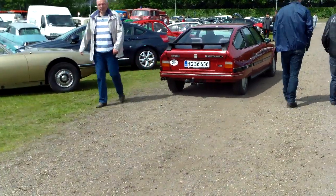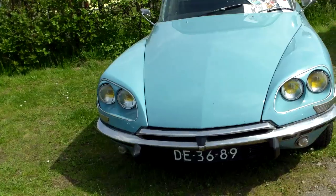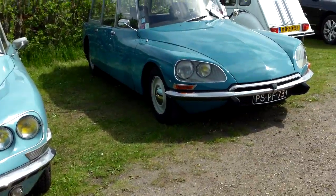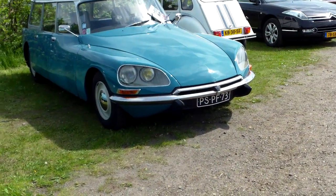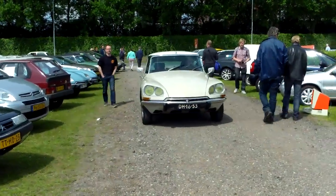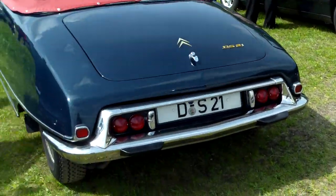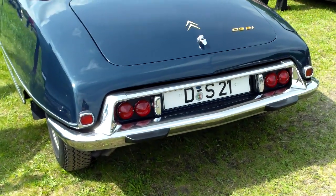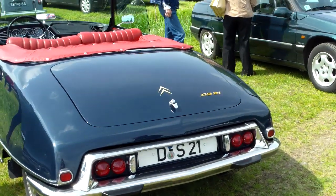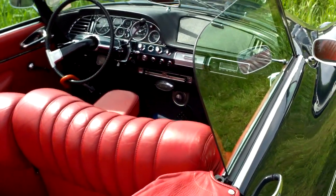Denmark, DK Denmark, the older type, and a new one with the headlights behind the glass. See? I like the plate. Must be an expensive plate. Oh, clean, shiny.